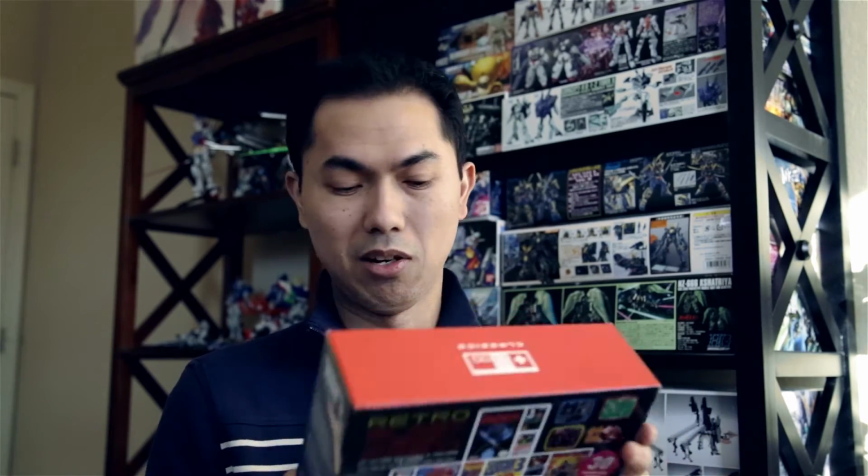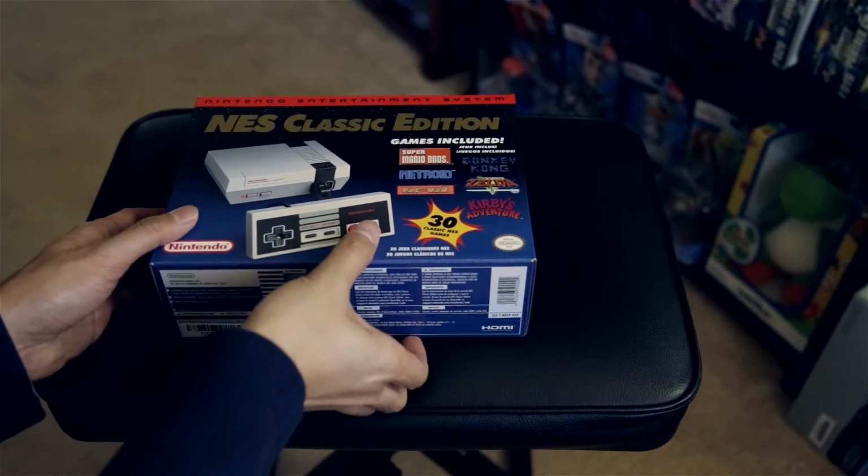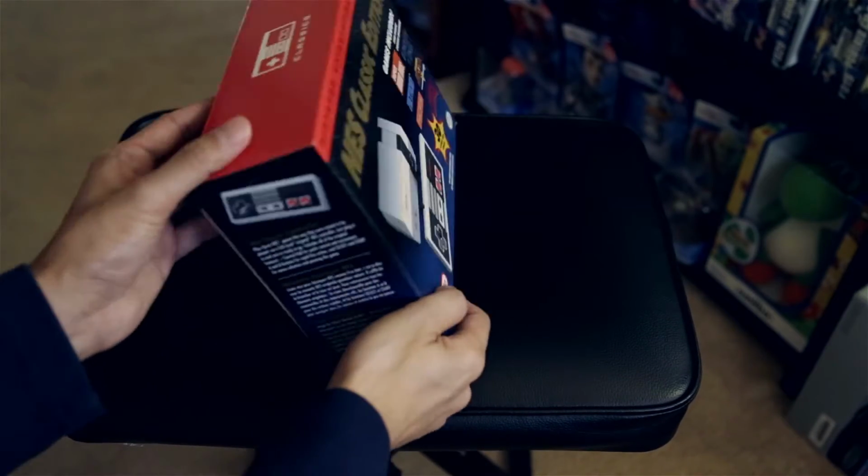Tecmo Bowl, the game that made Bo Jackson famous? Or is it the game that Bo Jackson made famous? Legend of Zelda, and of course Zelda 2, The Adventure of Link. So, yeah, that's a pretty good selection, huh? Why don't we go ahead and take a look at what's inside the box? Alright, so let us get started with the unboxing.